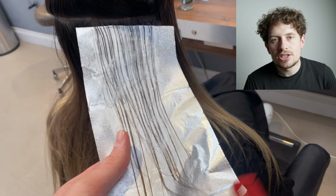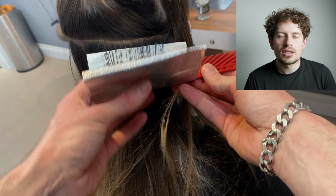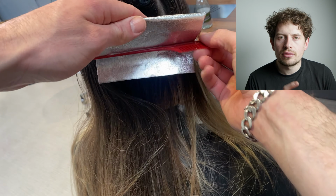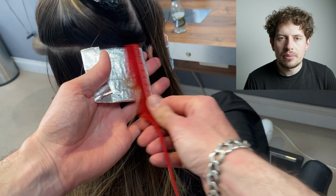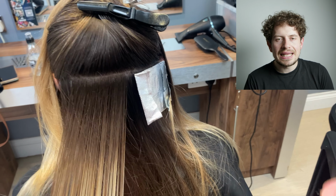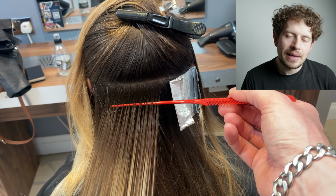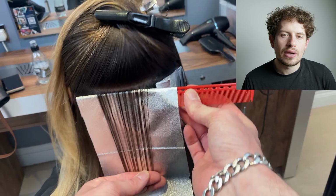Now, obviously, later on in the video, I'm going to show you how I go about toning this particular look, because the toner really does help to bring it all together and create that extra soft lived-in blonde vibe, which I particularly really like. But in the way that we're going to put the foils in, it is really important that we do not leave too small spaces in between each of our horizontal sections as we work throughout the head.